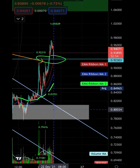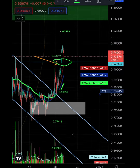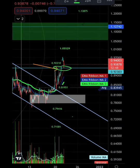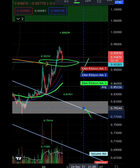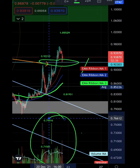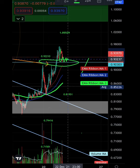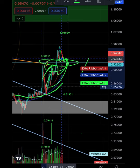XRP, you can see we had a nice pump. We got up to that 92-cent circle target that we had. We got above it, and we told you the bottom end of the highest potential pump is $1.05, but we got rejected right before that. And to me, it looks like now we're going to trade back down as there's very little volume. You're going to come on this backtest now as support, this 92 cents, when the last time we were talking about it, it was running up into it as overhead resistance.